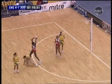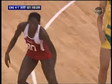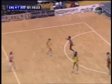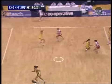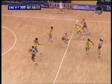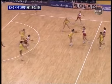Possession. England. Mentor McCloma enjoying themselves again. Flat ball essential for England as they work the ball through the mid-court, particularly against the strong defence.